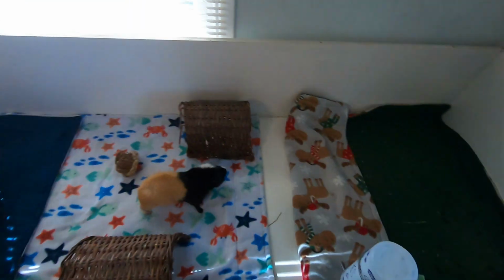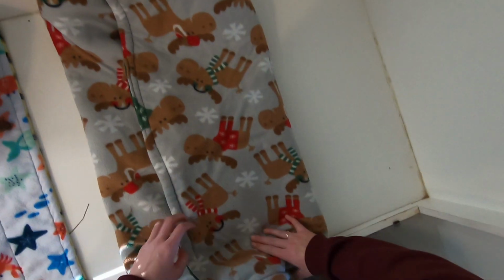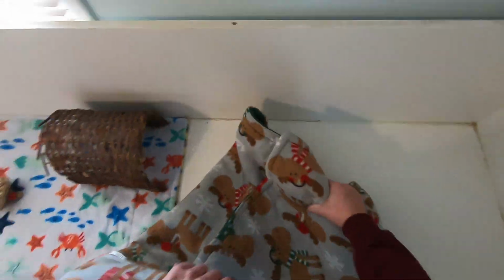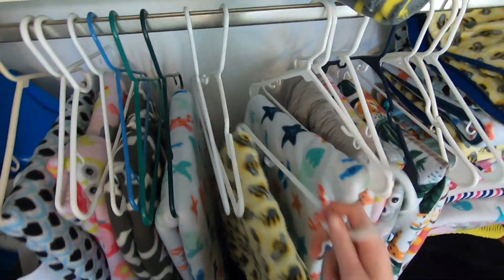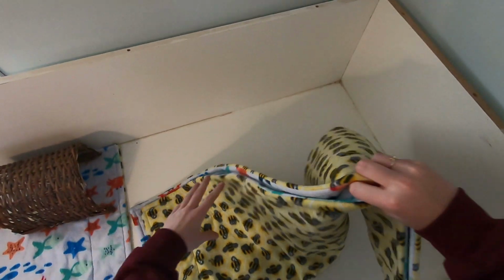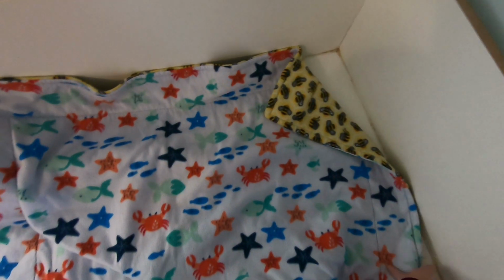I'm gonna move this. I can grab your liner, bud. Hello, Jellybean. Georgie and Jellybean are my pigs that argue the most, I would say. They're fine together, they get along fine, but they definitely argue the most. They'll chase each other and all of that. So I wanted them to have the largest cage for that reason. So I put them in the biggest. Which worked out well.